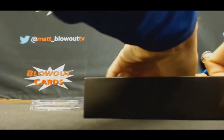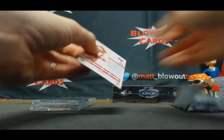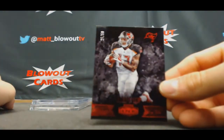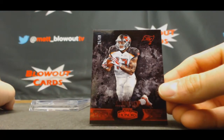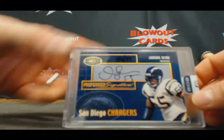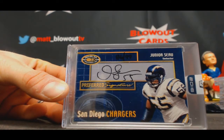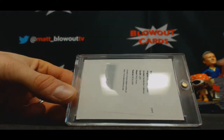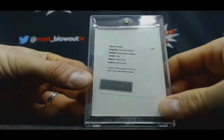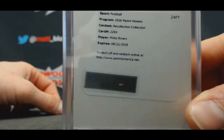More solid hits coming. Mike Evans to 50. I know, the Nigerian nightmare. Junior Seau to 99. On card auto. And redemption, recollection, card number 2269, Philip Rivers.